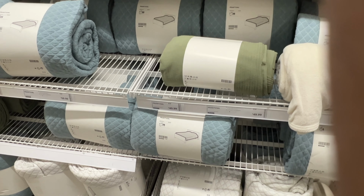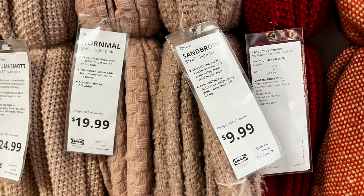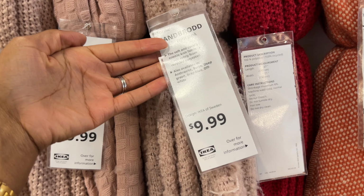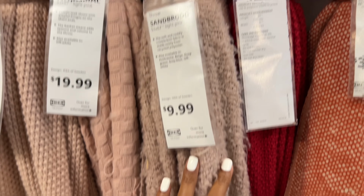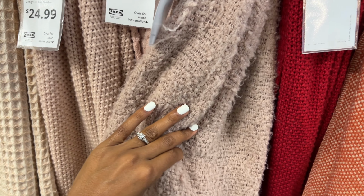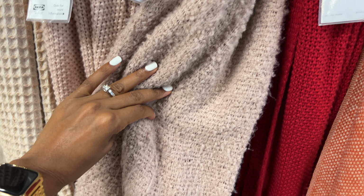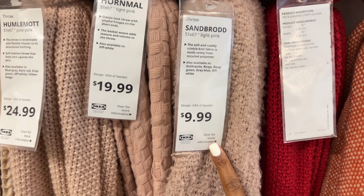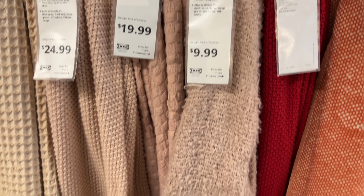But yeah, as you can see, there are a lot of great options for textiles that you can purchase right at IKEA. Very affordable, and you can change it out with the seasons, all of that. I do have a slight problem, and I over purchase sometimes, but I'm getting better.